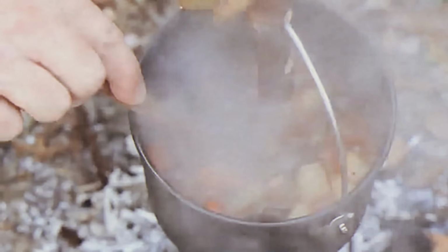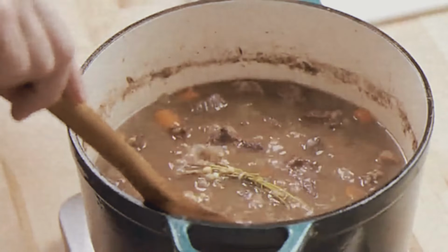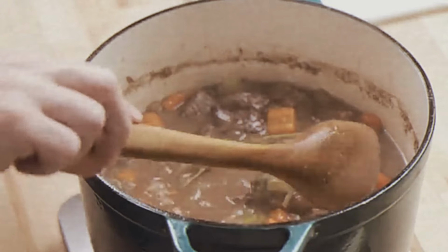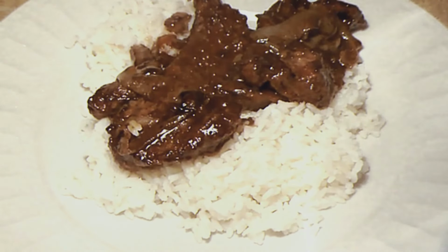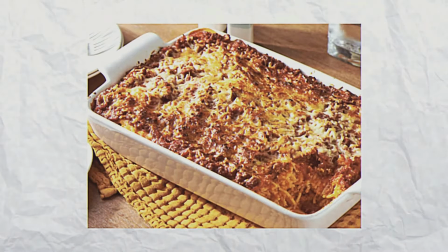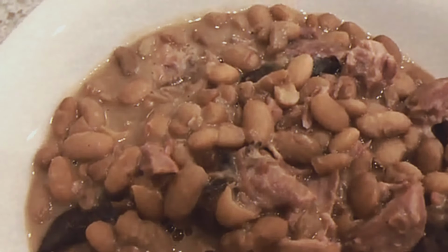Do you remember those cozy fall dinners your grandparents used to make when the air turned crisp and the house smelled like something simmering on the stove? These were the meals that warmed more than just your stomach. They wrapped the whole family in comfort. From bubbling stews to oven-baked casseroles, every dish had a story and a reason to gather around the table.